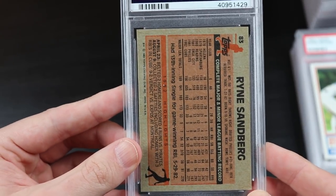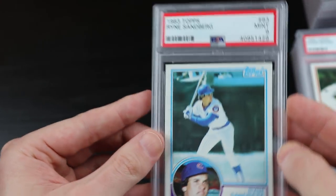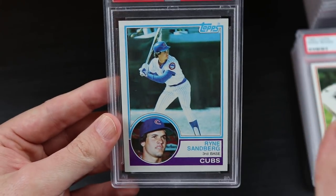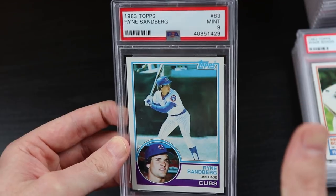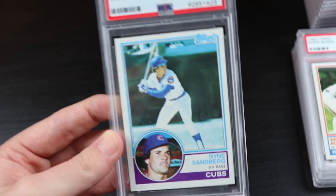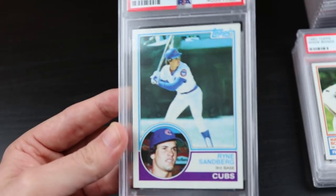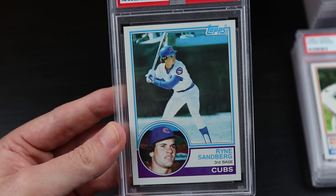All right, here is the Sandberg. A 9. All right, it's finishing strong on this submission. Last card is a 9 from 83 Topps. Really nice looking Sandberg rookie there. Excellent.